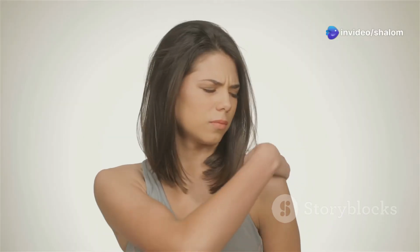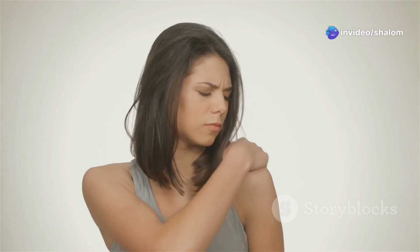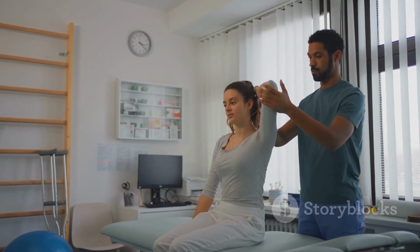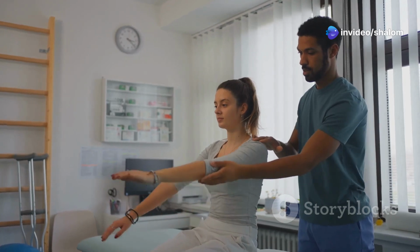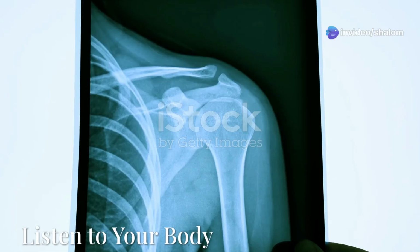Remember, pain is your body's way of telling you something is wrong. Don't ignore persistent discomfort or sharp pains, as they could indicate underlying issues that need attention. If you experience any sharp pain, stop and consult your doctor or physiotherapist. Professional guidance can help you address the problem effectively and prevent further injury.